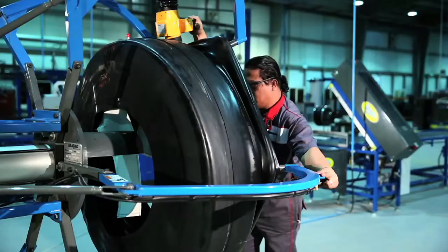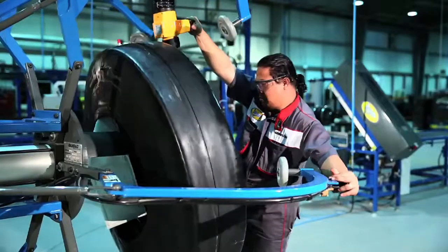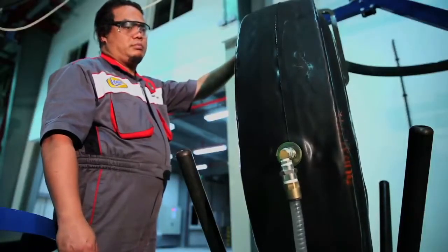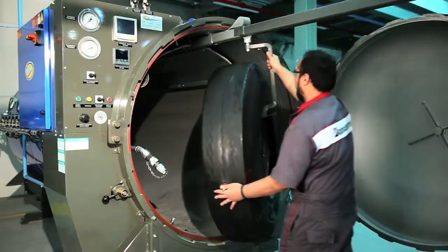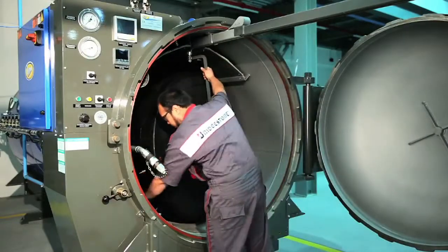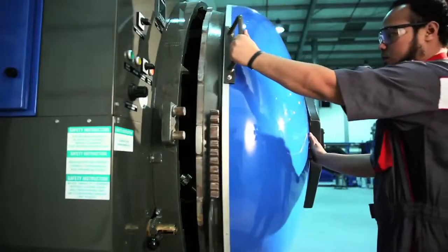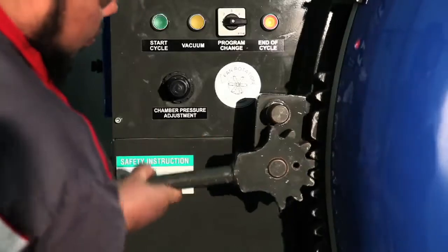The Bandag Builder automatically measures and applies the tread rubber. The new 9110E Builder can actually match the splice of even the most aggressive tread designs, enhancing the appearance of the finished product. After the tire has been built, it is encased in a flexible rubber envelope, which conforms to the shape of the tread and casing. This envelope causes uniform pressure to be applied against all tire surfaces.